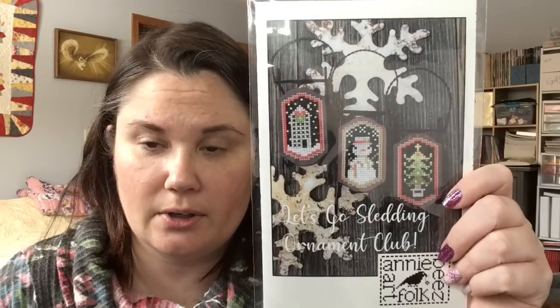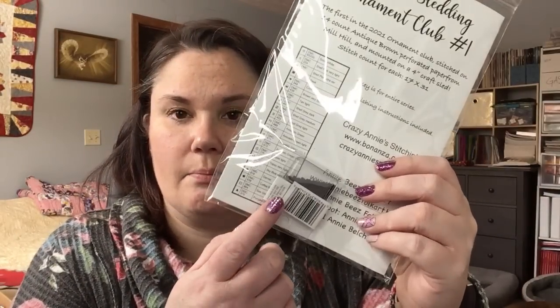I love, love, love how it's stitched with that black background. I really like that. But out of these 3, I think I would do the snowman or the tree for myself. And then I also ordered the bead pack, and this is enough beads for the entire series. So I just need to keep it all together. But yeah, so that is the sled kit, or the sled club that I joined, and you can still join that.